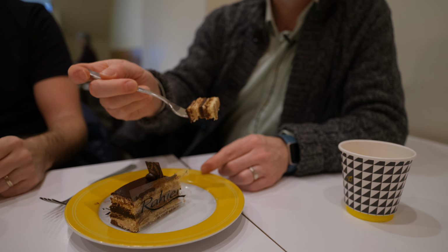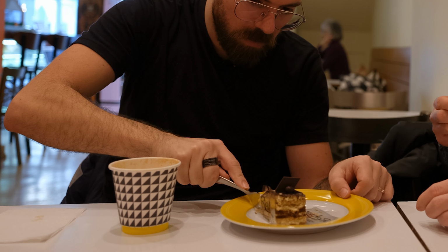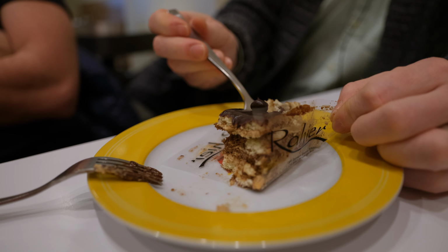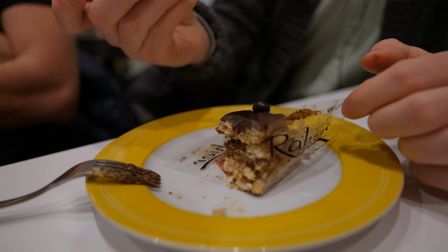So my late father-in-law, he was a big opera cake fan. He unfortunately passed away shortly before we got married. Our wedding cake, the one that we kind of cut together, was an opera cake from Rahier in honor of him.